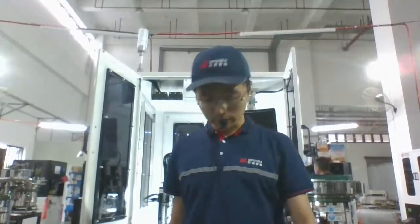This one is a barb fitting. Some other fittings or couplings can also be inspected. For this type of barb fitting, one of our machines can inspect 7 different sizes and shapes. Some are color zinc plated, and some have black oxide coating. All can be inspected by one machine.